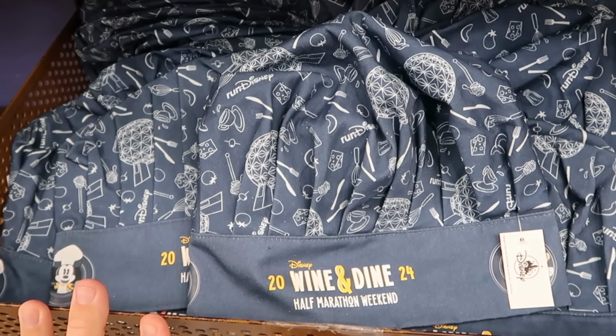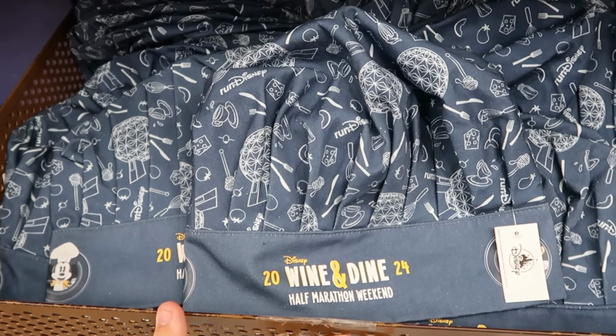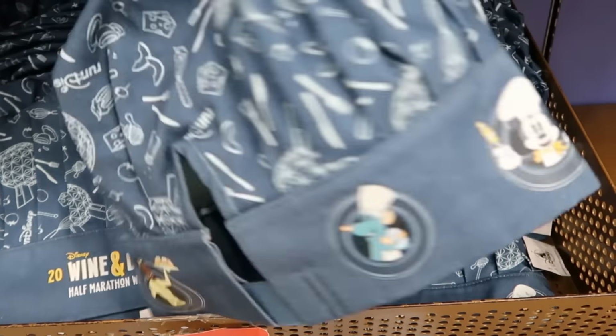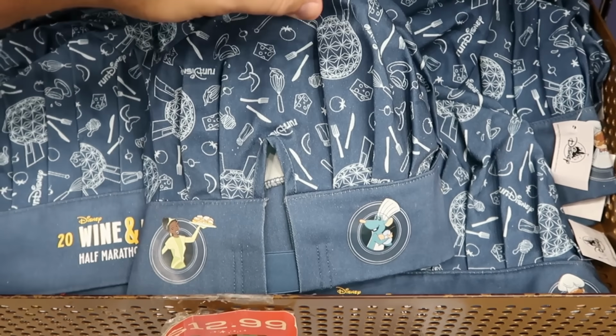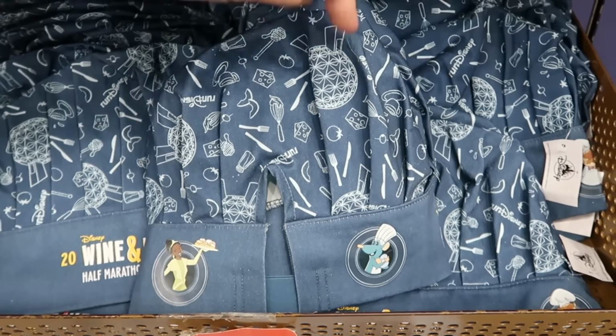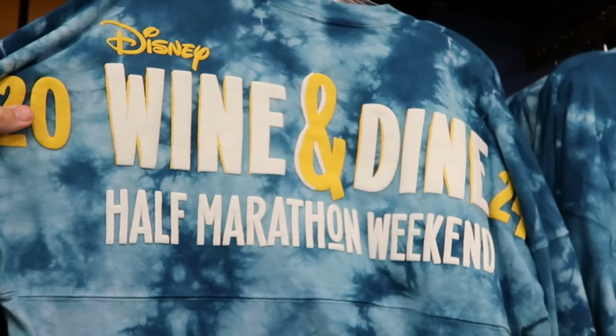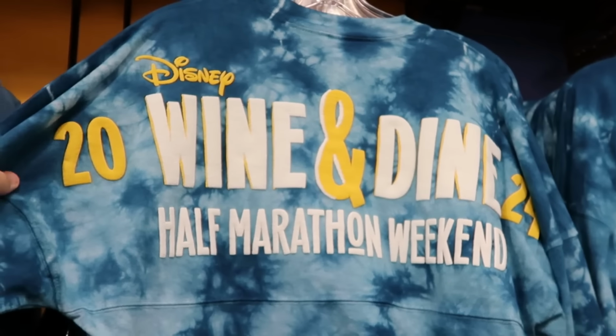They do have these very fancy chef hats. Wine and Dine 2024 Half Marathon Weekend. These are $12.99, marked down from $30, and it's completely surrounded with the Disney characters, and you even have Spaceship Earth peppered throughout.